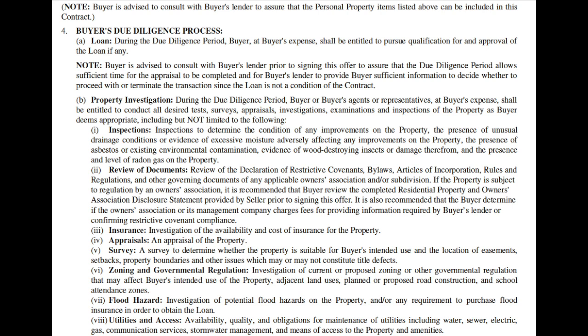On our side, we are doing our inspections, reviewing documentation. I put you in touch with my preferred insurance provider, or you have contacted your own. The appraisal has been ordered and has been performed, and a survey if you want a survey done. You are checking out zoning and government regulations, flood hazard, and also access to the utilities.